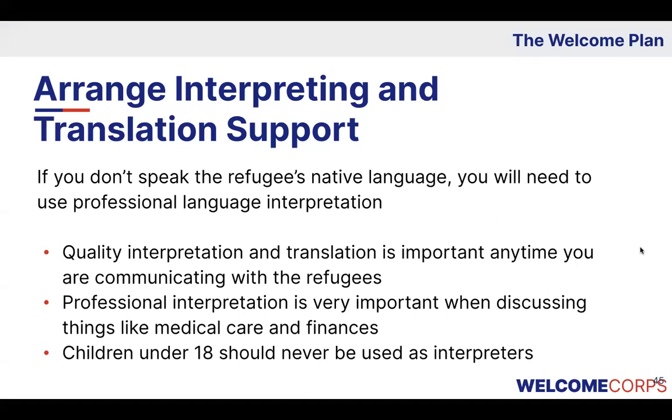So you want to do that research in advance to try to find, ideally, some interpreters that speak the different languages that you're thinking about welcoming from within the nearby community.